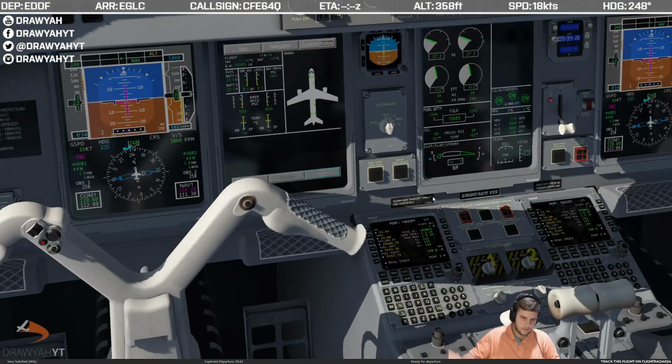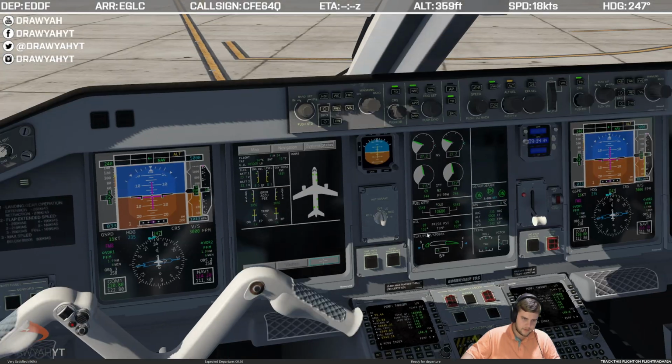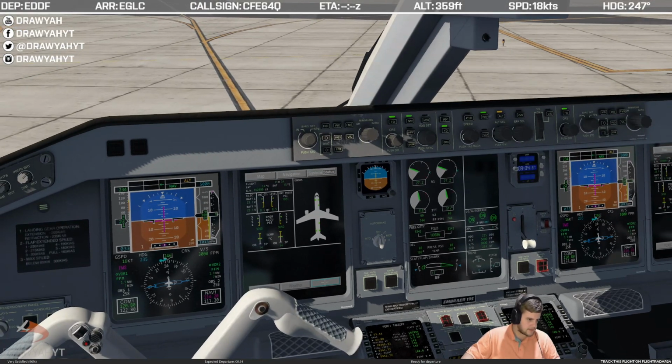Right, so flap set to 1. Trim needs to be up 1.5. B1142, right 145, V2 149. 149 set onto the speed.